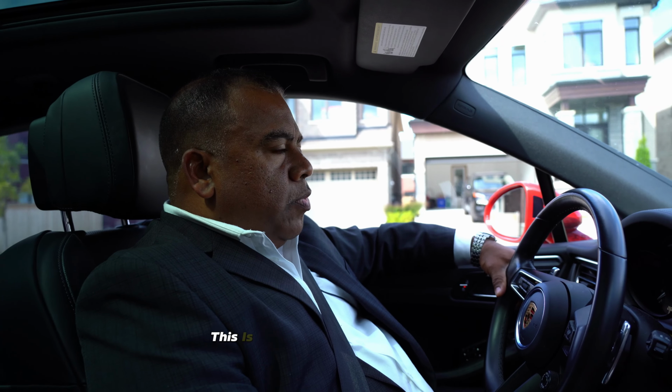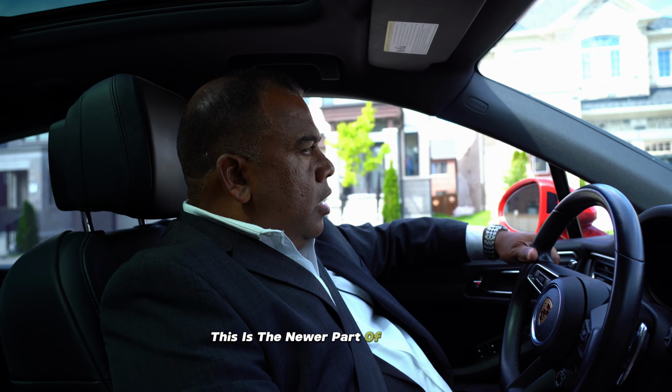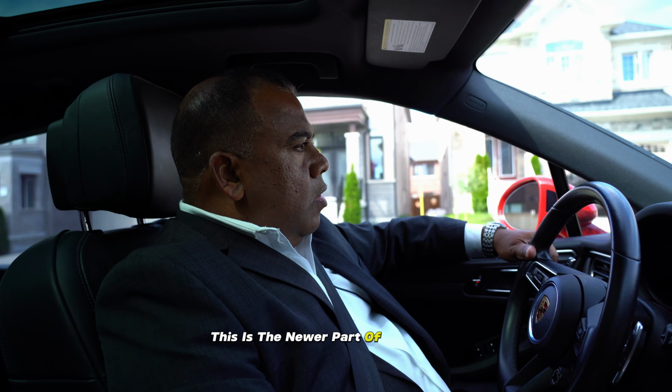This is the newer part of Stouffville, all modern houses. As you can see, prices start anywhere from 1.5 to close to 2 million. These are modern houses. So if you like modern houses, this is the part of Stouffville you'd live in.